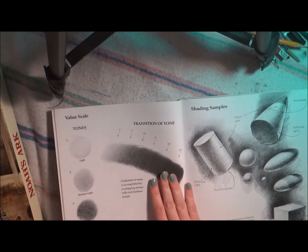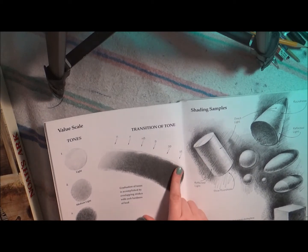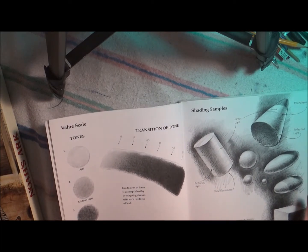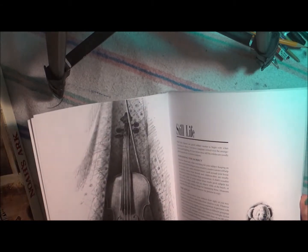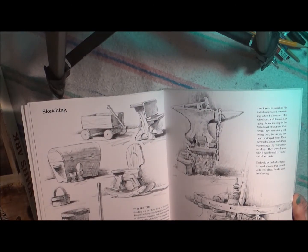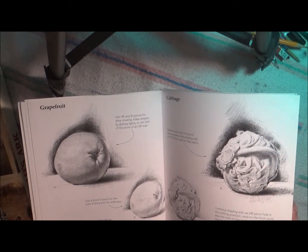It kind of tells you your pencils over here, like your HB, and your darker B pencils over here, and tells you about the grayscale. It's a pretty nice little book. I mean, this book is definitely an older book, but I haven't looked at it in years, and I really do admire it. I think it's a really well made and informative book.